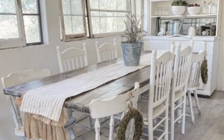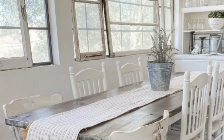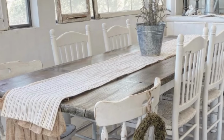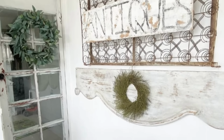Flooring. Choose hardwood flooring in a whitewashed or light color. This will enhance the rustic appeal and provide a cottage-like feel. You can add rugs with simple patterns or a natural fiber rug, such as jute or sisal, to bring warmth and texture to the space.